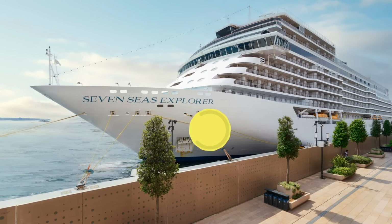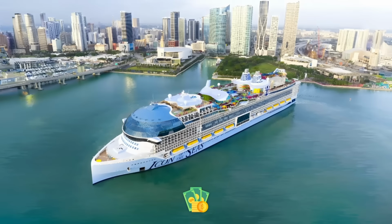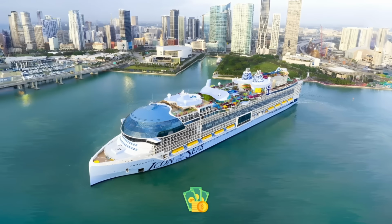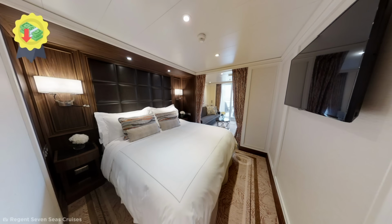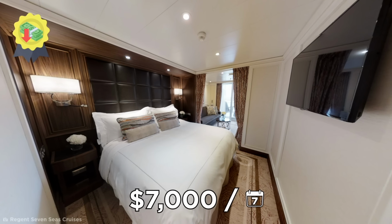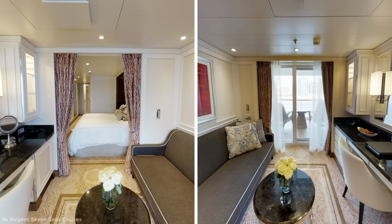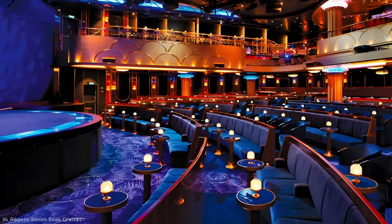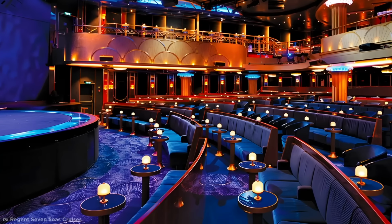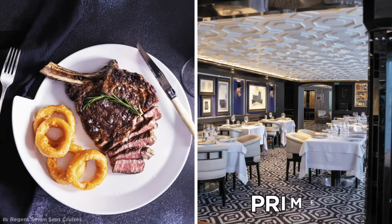This is officially the most expensive cruise in history, and for context, that money would let you stay on the Icon of the Seas for around 11 years straight. Even the cheapest room on the Explorer costs $7,000 a week with a queen-size bed and a private balcony, so it's impossible to stay without breaking the bank. However, all of its luxury experiences are included with your ticket, including musical shows at the Constellation Theater, drinks at the Cigar Lounge, and premium meals at the Prime 7 steakhouse.